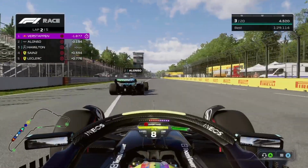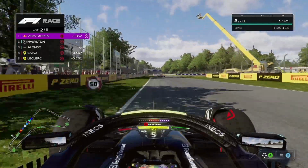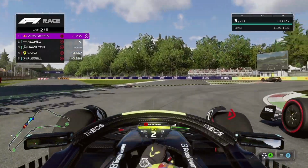Here at Monza, it's the same thing. The outside quickly turns to the inside, the overtake becomes much smoother, and I have a much better opportunity for a strong exit.